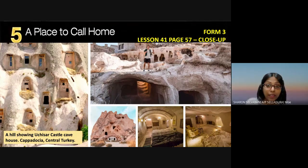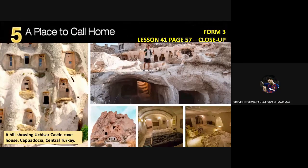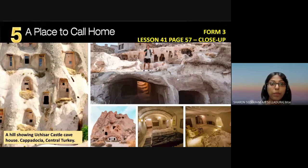A cave. Okay, but can you see this little caption down here on the left? What does it say? What cave is this? What do people do in this cave? Can someone read for me? Is this a factory? Is this a restaurant? Is this a house? Is this a hospital? Cave houses. All right, this is actually houses where people live.